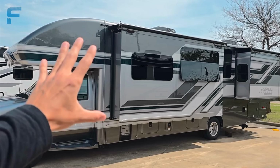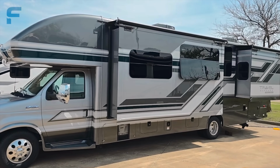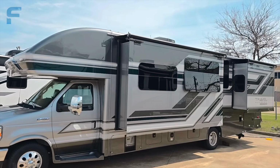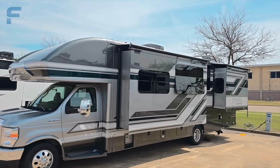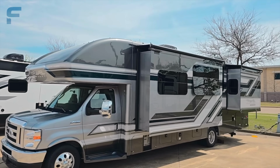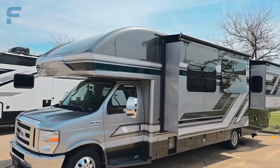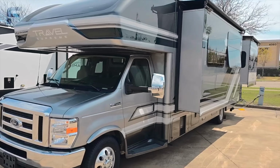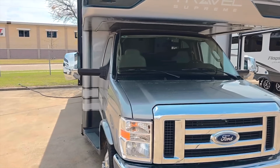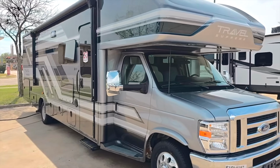With that being said, as we get into this, a couple different things. Full body paint on the outside on this unit. You're not always going to see that on Travel Supreme motorhomes, but this one does have that option. What you are always going to see, from what I've discovered so far, is a fiberglass roof up top. That is really important, I think. The better quality roof you can have, obviously the better. And having a fiberglass roof is something that not all gas Class C motorhomes are going to have.